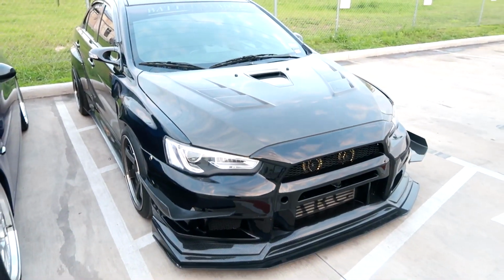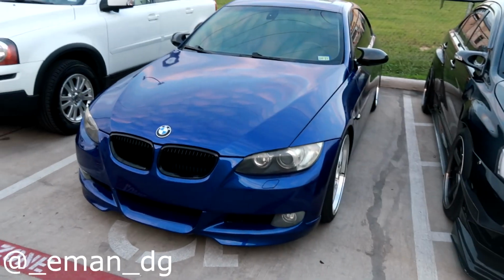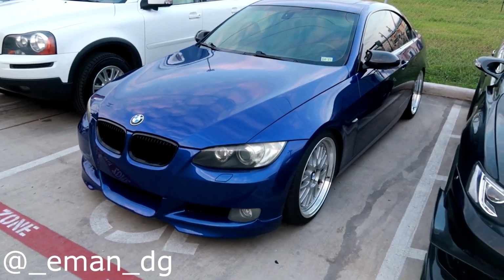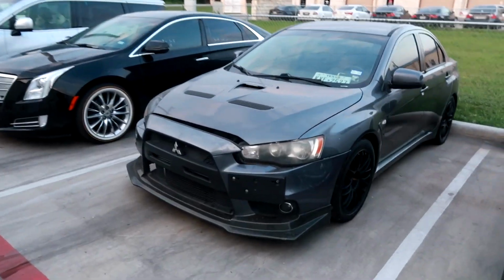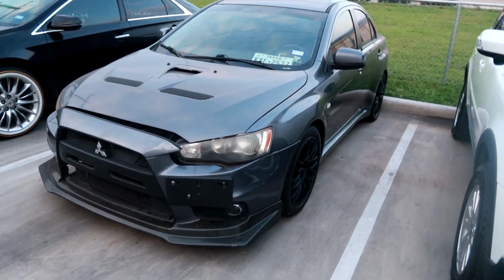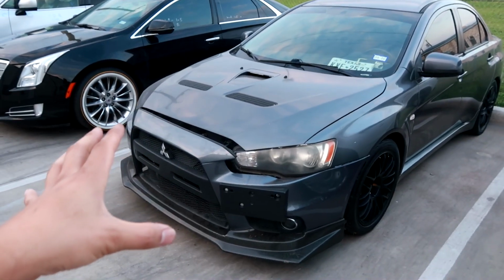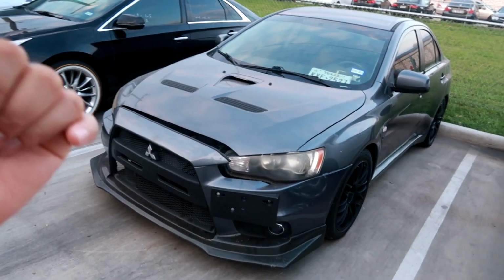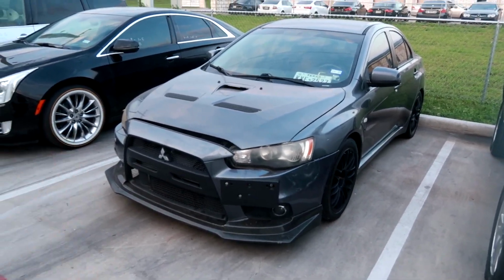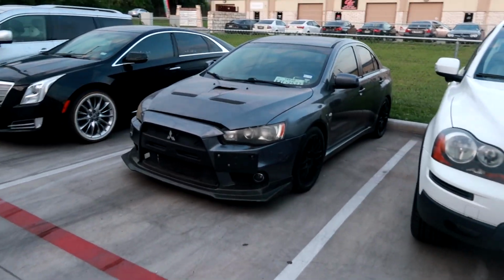So it's after work hours, and I already did an alignment of the car at the shop. We have E-Man's BMW 335i over here, sitting pretty clean. We also have an Evo 10 here being worked on. I know cosmetically it might not look the best because it's getting worked on, but this thing makes 600 horsepower. So yeah, big turbo. Right now the block's being sent out to get machined, and it's gonna be super badass. So yeah, fake Evo, turbo Lancer, real Evo 10.